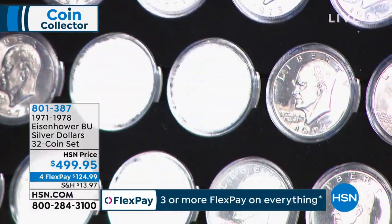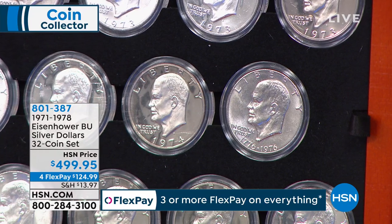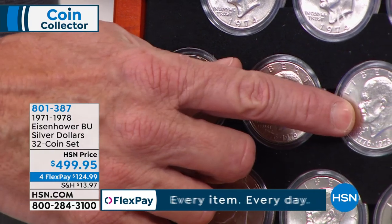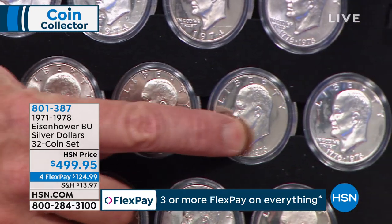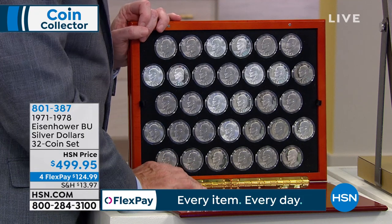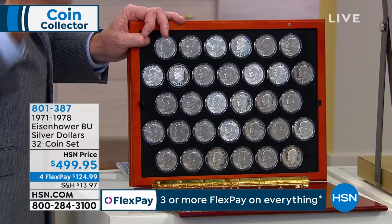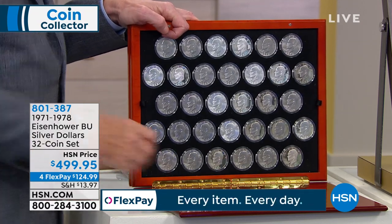Just to put it into perspective, let's start right here. That's the bicentennial, 1974, then the bicentennial Eisenhower. Let's go across: bicentennial, bicentennial, bicentennial, and yet another bicentennial. They made eight different bicentennial Eisenhower silver dollars because they made them for 2 years, 75 and 76. They made them in clad and in silver, in type one and type two, in proof and uncirculated. And this is all of them.